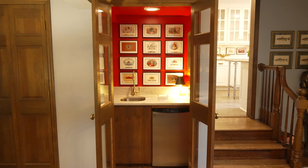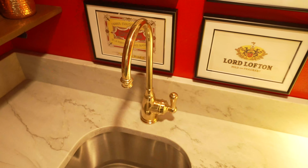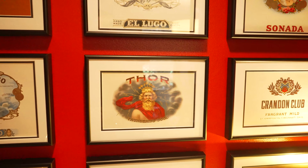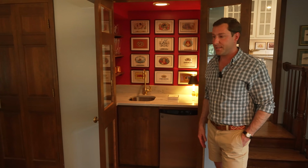This bar was here, but we did retop it and then paint it, and add a new faucet, and then just more of the cigar labels that come from my great-grandfather. And it's great to have a bar in the house because for a smaller party, I will set up a full bar here. Usually when people come over, I will hand them their first drink and then tell them after that it's kind of help yourself. It's a casual household and I entertain very casually, but it's nice just to have a bar that is set up for a party.